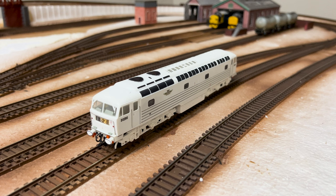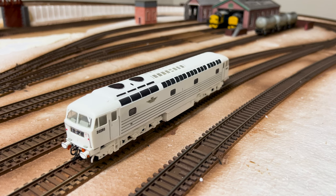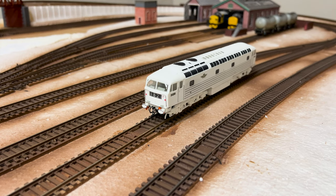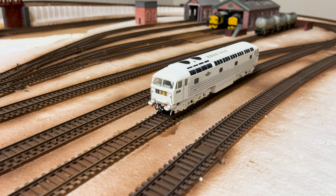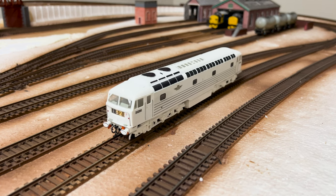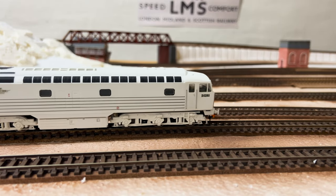So how does it run, you ask? Well, obviously this is a secondhand locomotive, so it's been run in already. But straight out of the box, I'm very impressed with it. It's got a fairly decent crawl, not perhaps as fine as some of the newer locomotives you may have experienced, but it's a decent crawl. You can press, I think it's function 4, and it settles into a very slow light mode or shunting mode, and it really putters along then, which is quite nice.